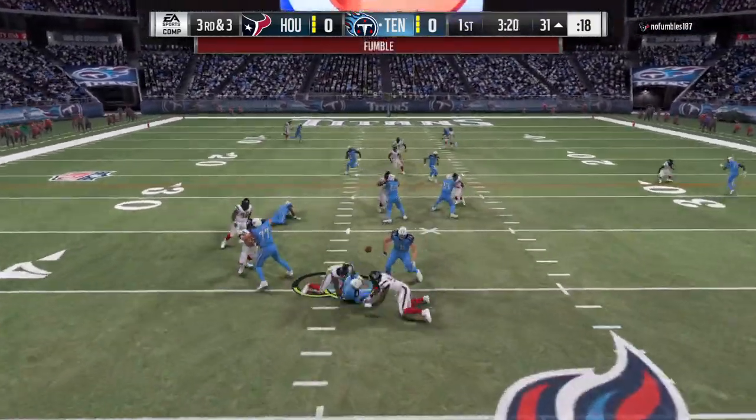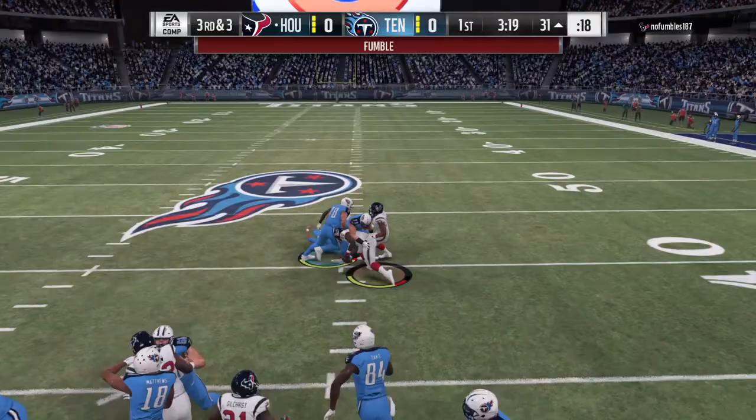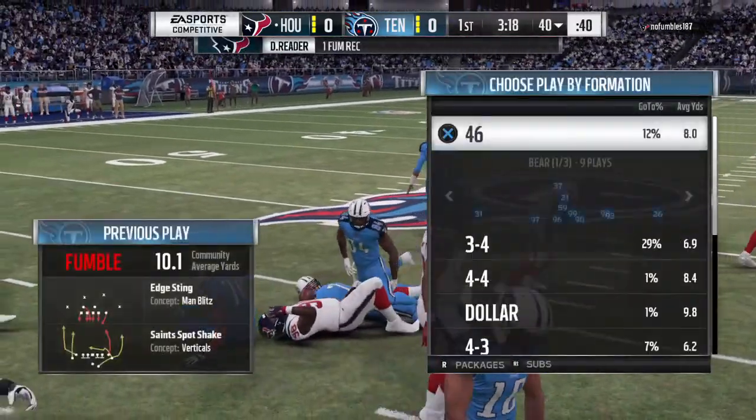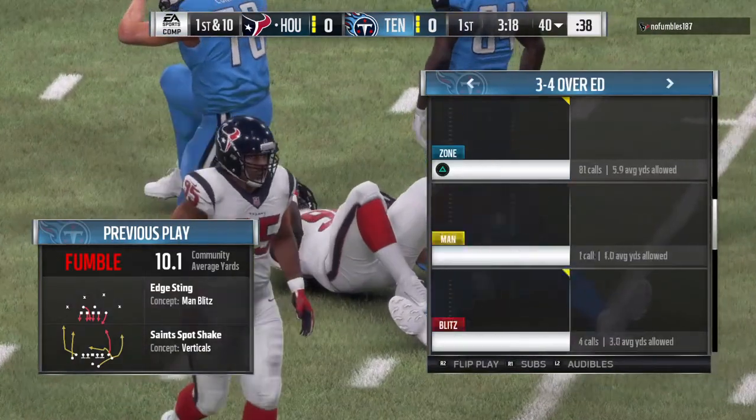3rd and short yardage. Mariota. It comes, and he lost the football. Mariota had it jarred loose. And they are going to set up shop at the 40-yard line.